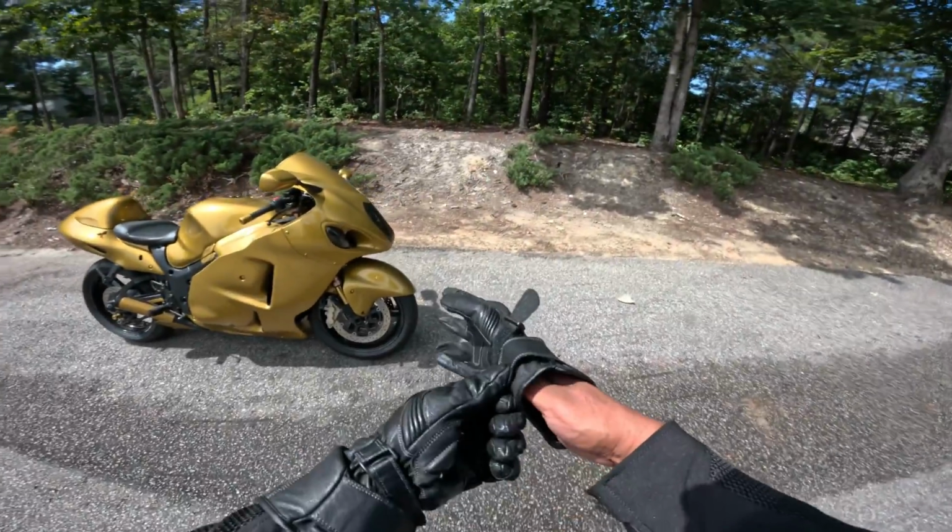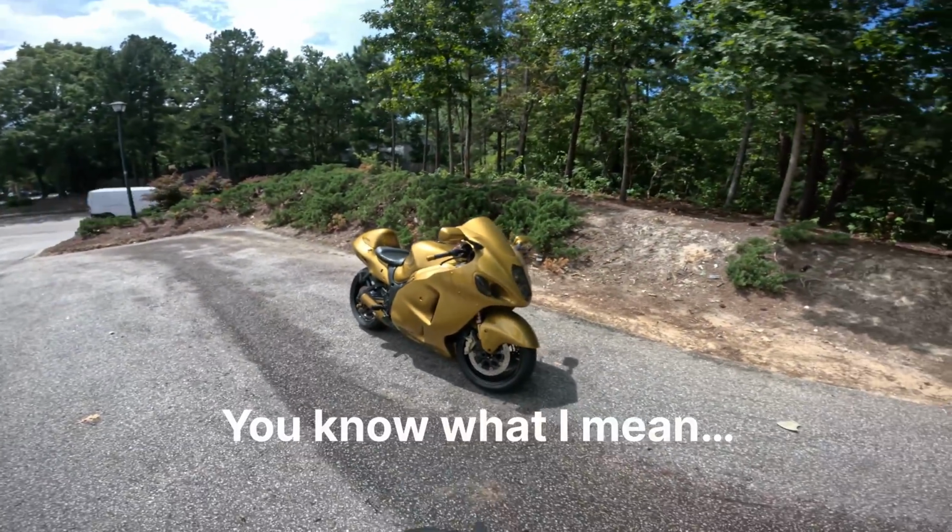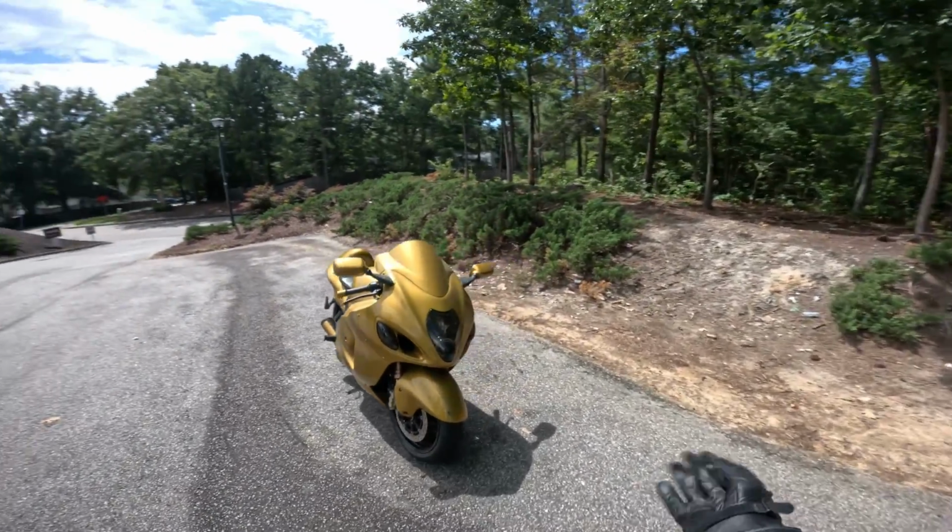For a motorcycle that's 20 years older than me, the Busa is still one of the fastest motorcycles.